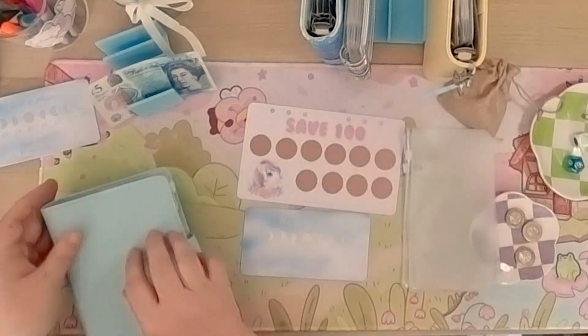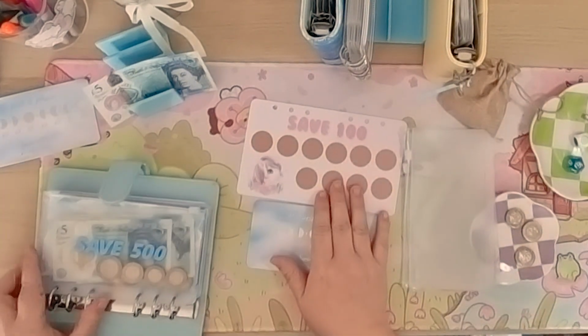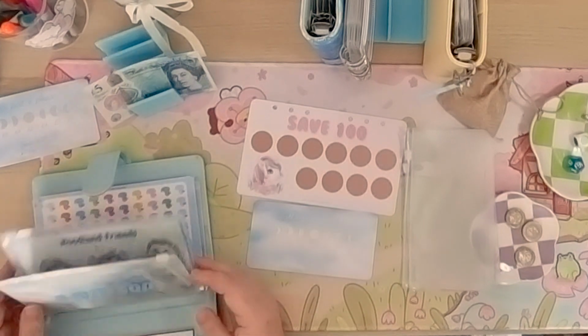We're going to pop these in the challenge binder. They're just short, quick. I don't know if I will do that one, you know. I think I'll save that one.